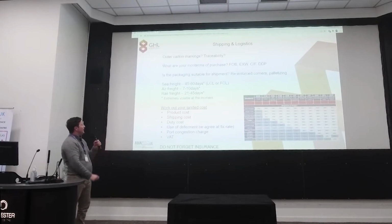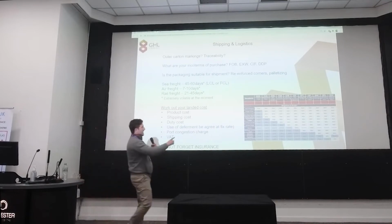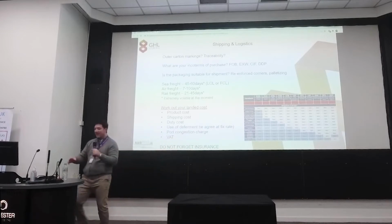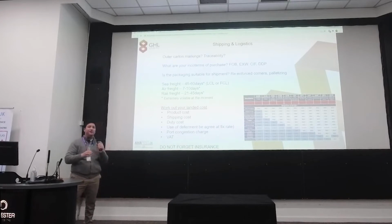Shipping is a big one. One of the things with purchasing products is you need to understand the Incoterms that you're purchasing your product on. They vary greatly, and without knowledge they can be quite confusing. There is a diagram and table here that outlines exactly who's responsible for which bit and where the ownership transfers. Knowing where ownership transfers is really important for your insurance.